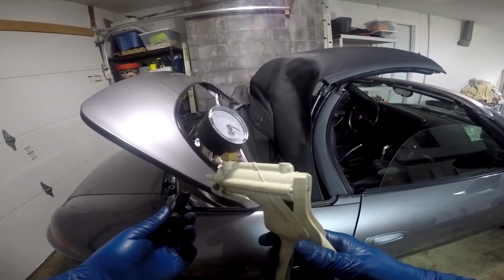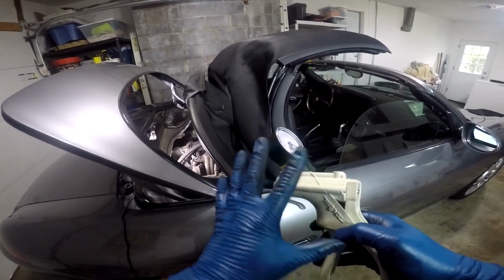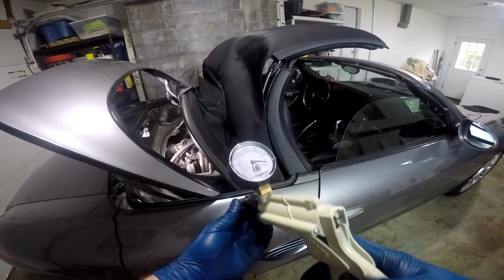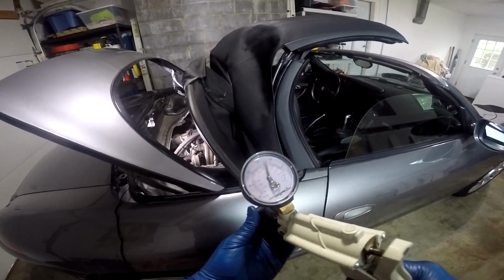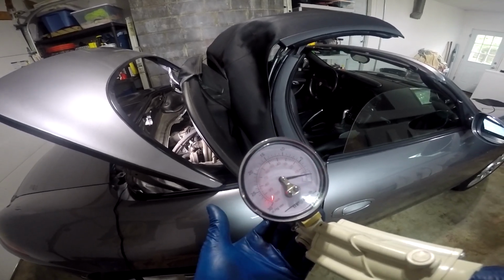So we're going to get our vacuum pump tool. I'm going to go ahead and put my fitting on it. I'm going to check to make sure I have vacuum in the gun, and everything here has vacuum. I'm going to put my thumb over it, and you can see we have vacuum. All right.